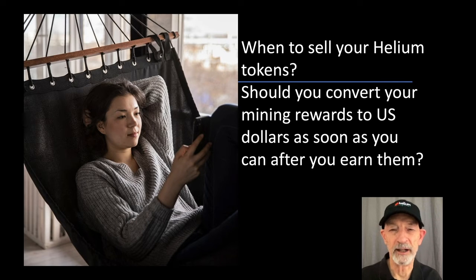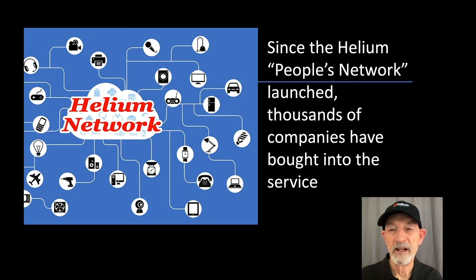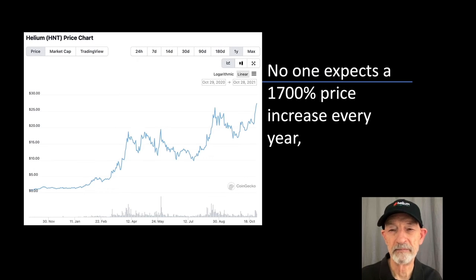When should you sell your Helium tokens? Should you convert your mining rewards to US dollars as soon as you can after you earn them? Or should you hold on to your HNT and wait for the price to go up? Since the Helium People's Network launched, thousands of companies have bought into the service to empower their Internet of Things smart devices. In the first year, the price of HNT increased over 1,700%.